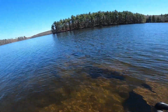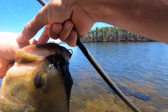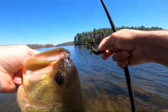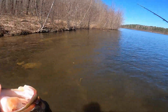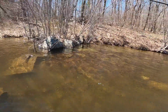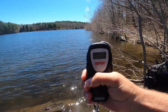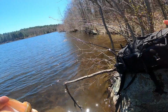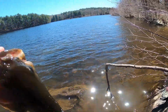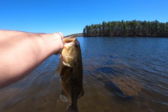This is the first big rocks I've seen, so I just jumped up on this one. Started creeping right parallel to these rocks, and I just got smacked. But yeah, he's about the same size, maybe just a hair smaller. Let's get a weight on him though. 3.8. And again, this scale only goes up to 10 instead of 16 when you get to those little digits, so that is almost a 4-pounder right there.